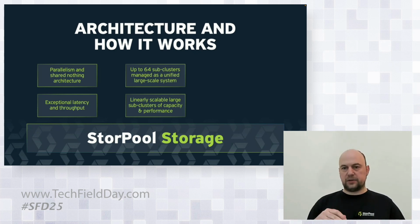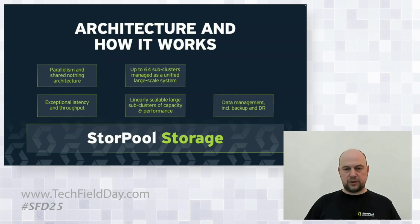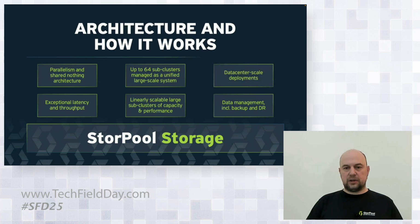So it's like two levels. One is you have zones with internal redundancies and synchronous replication, and then on top of that you have common management across multiple of these zones. It has very good data management, and it's typical for some customers to keep hundreds of snapshots for every volume. This data management functionality in StorPool enables the backup and DR services that our service provider customers provide to their customers. And it supports data center scale deployments.